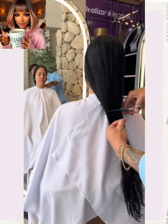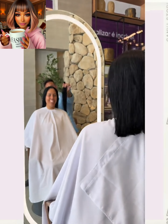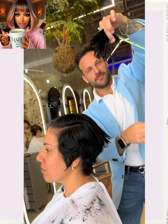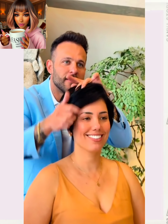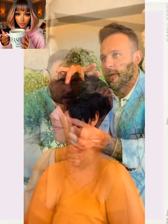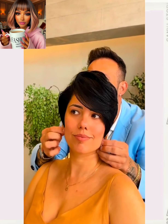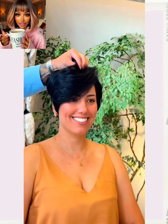Whoa, so we have another long to short makeover here. Wow, he is just cutting that hair right off. Ooh, she's getting a pixie. Wow. Oh, she looks absolutely amazing. A beautiful pixie shape. So much volume and texture. Frames her face perfectly.